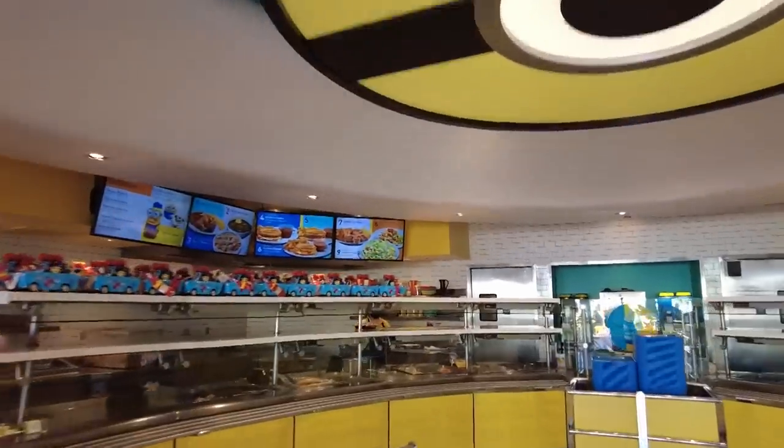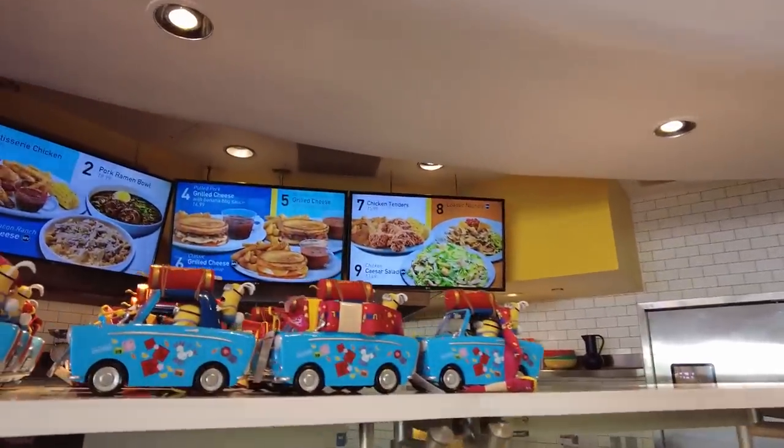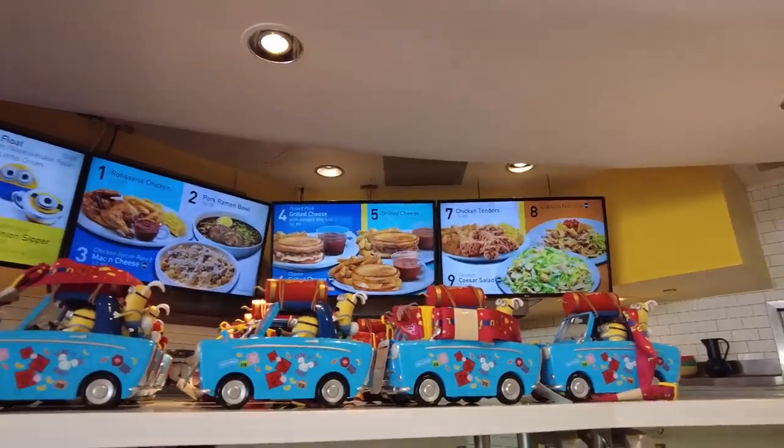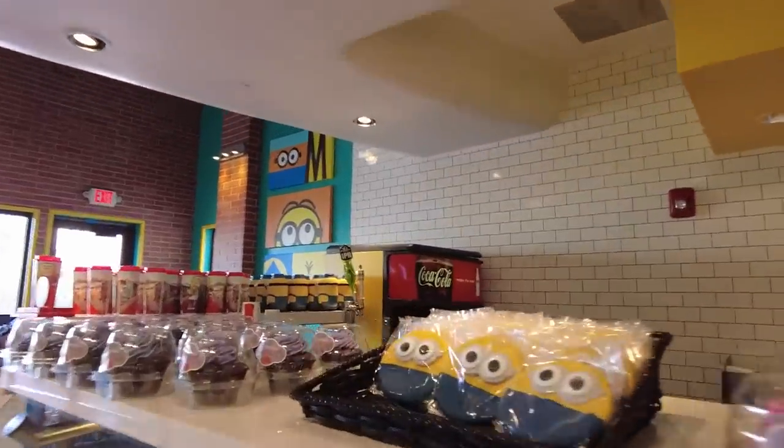I'm trying to decide where I'm gonna eat. Like, I love grilled cheeses, but I think I want to do something a little more adventurous, but just kind of giving you a glance of it in here. They have really cute desserts too. Like, look at this little cookie.